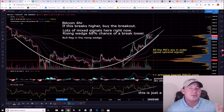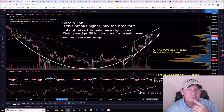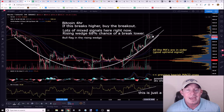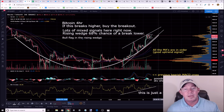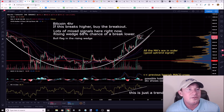The one time you see rising wedges break more often to the upside is these rounded bottoms. Or the easy thing here is buy the breakout, right? It's that easy. If you're not in Bitcoin, buy the breakout. Keep your stop loss below this pattern. And there's a bull flag in here, so we might run up and then break lower. But some type of a retrace at some point is completely normal to think is in the cards. Again, all eyes are on Bitcoin.